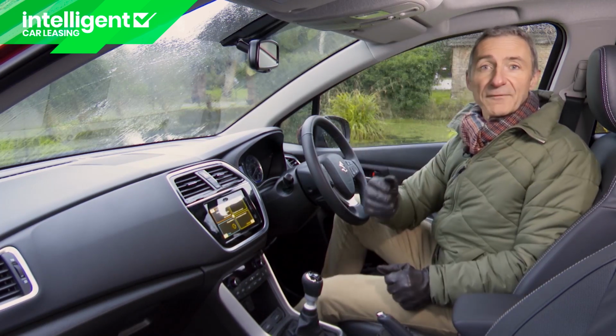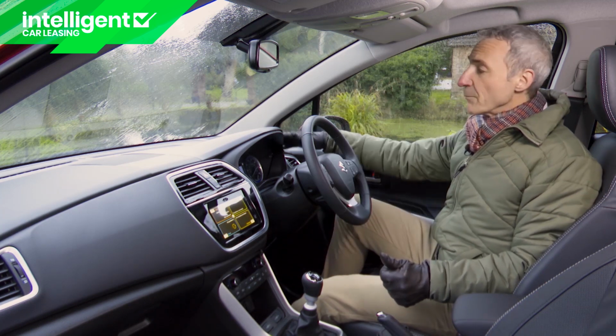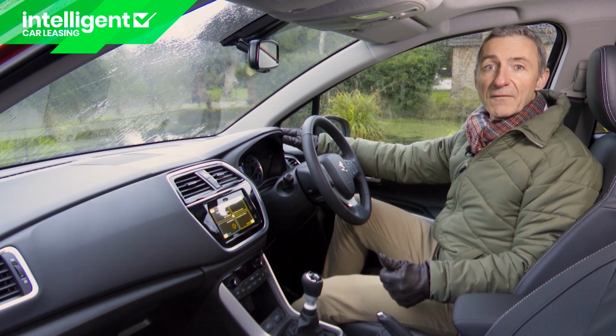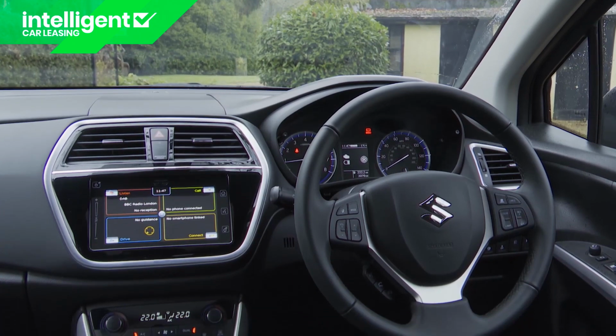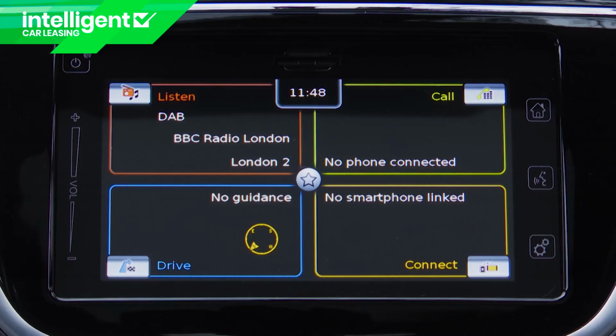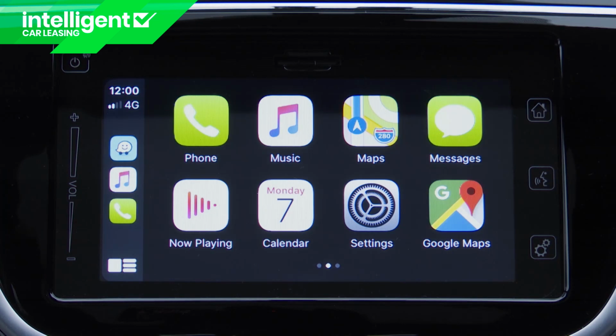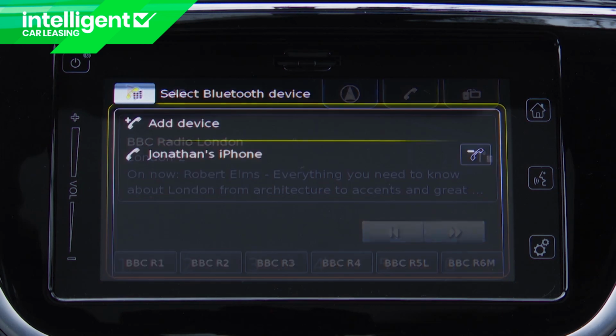Up front, it's an inoffensive but not unpleasant piece of design, and the fixtures and fittings feel well screwed together from the Hungarian factory, although some of the materials are a bit scratchy. The centre dash infotainment screen still has graphics which look a bit aftermarket, but it certainly includes quite a lot, with sat-nav and Apple CarPlay and Android Auto smartphone mirroring, as well as a DAB tuner and Bluetooth.